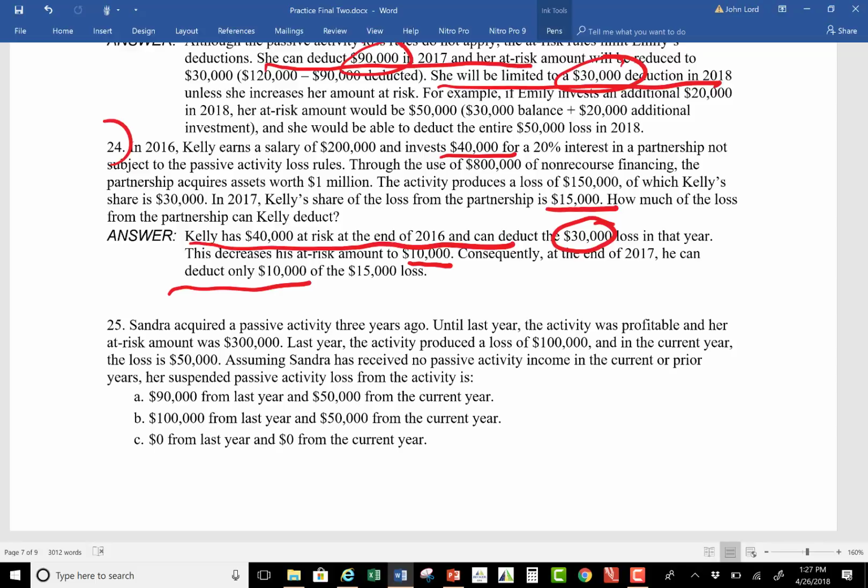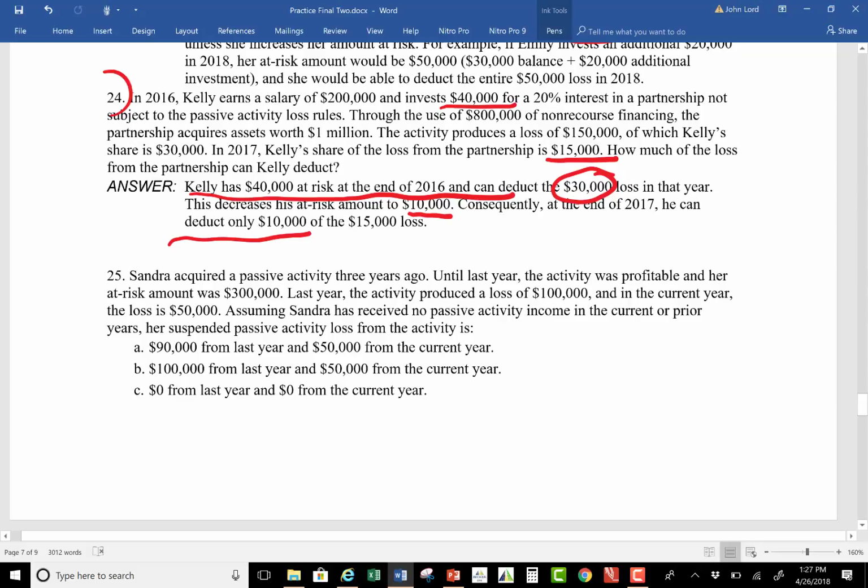Assuming Sandra has received no passive activity income in the current or prior years, her suspended passive activity loss from the activity is what? And we would have to limit it to her at-risk amounts, right? And so she would be able to take the full $50,000. Where's my answer here? The full, not $50,000, but the full $100,000 from the first year and the full $50,000 from the current year. Again, she has not exceeded her at-risk amounts.